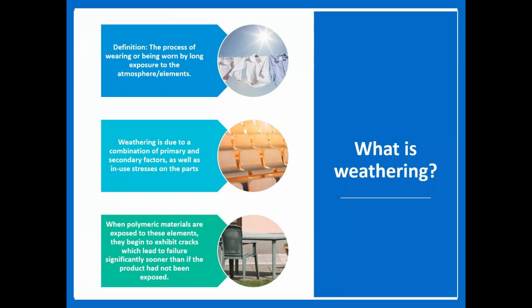Also, polymeric materials, when they are exposed to the elements, they'll start to break down, they'll exhibit cracks. This is going to lead to failure sooner than had it not been outside. So basically you're weathering, wearing it, it's being attacked. And so how quickly it breaks down is based on a bunch of factors, but we'll go through some of them.